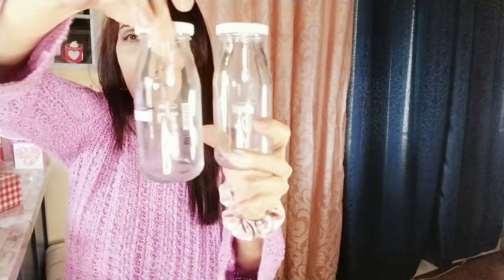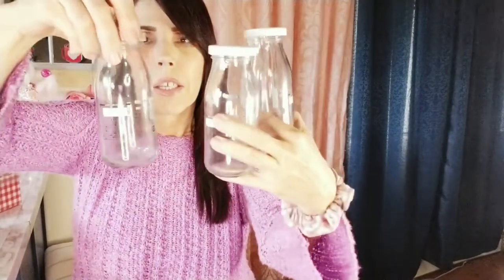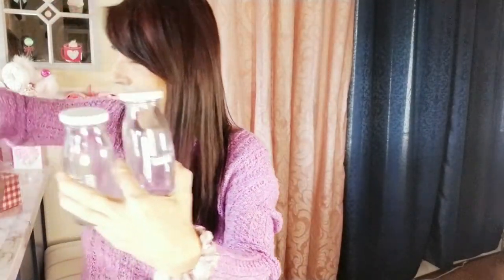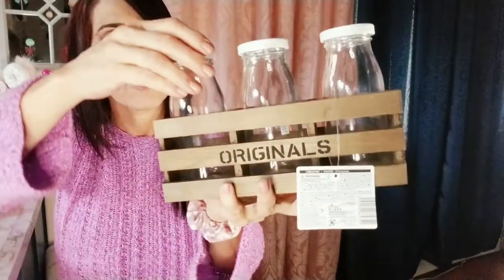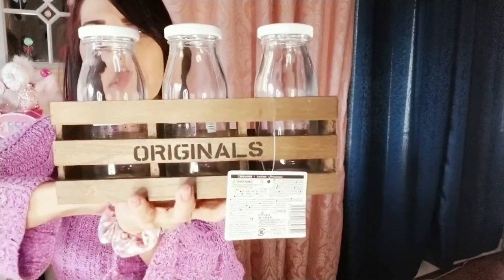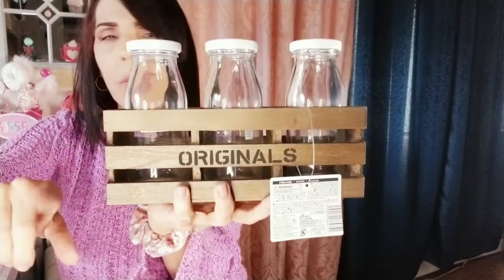And this very last item I'm so excited about. These little milk bottles. I'm going to do this DIY where you make them look like they have milk in them. I got three. And then I found this, which I'm going to paint, this little wood crate that has a spot for three bottles that fit perfectly. Look at this. And I just need to get some straws. Maybe not. I don't know. And I have these labels that I'm going to put on there. You'll see that this is going to be adorable. I can't wait to do this one.